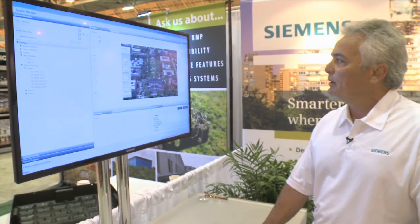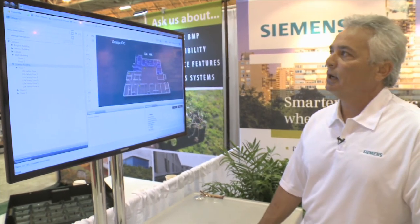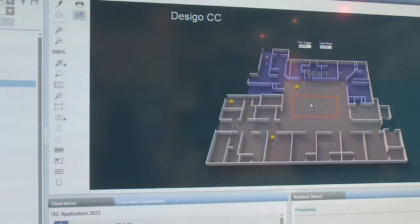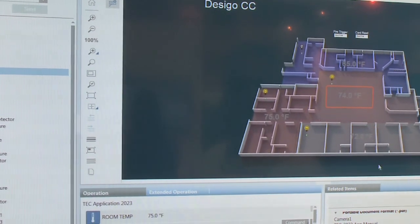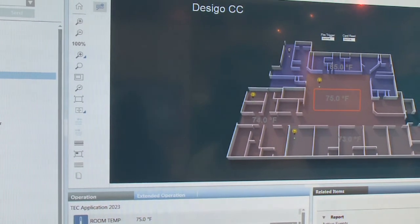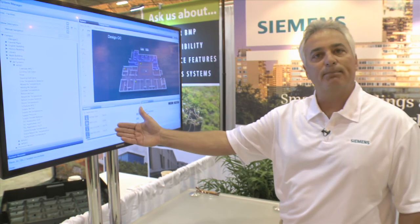In addition, if I go to the campus, you can see the workflow here. I'm going to choose a building. A customer would typically choose, let's say, the science building. If I go to the facilities view, right here you can see a floor plan. And if I pick this temperature right here, which is just a zone temperature, you can see how the flow of this works. Now it's showing me in the operation pane here.